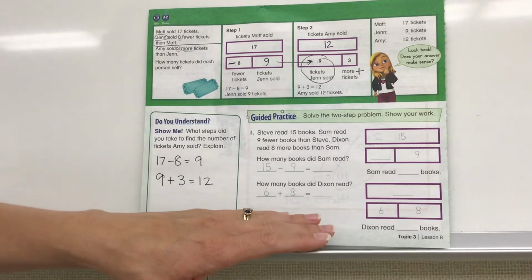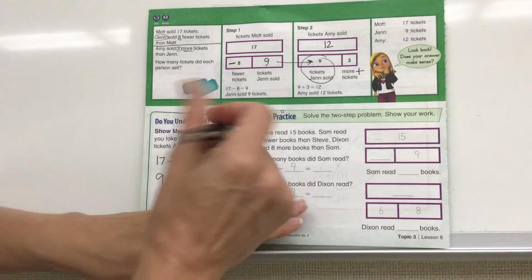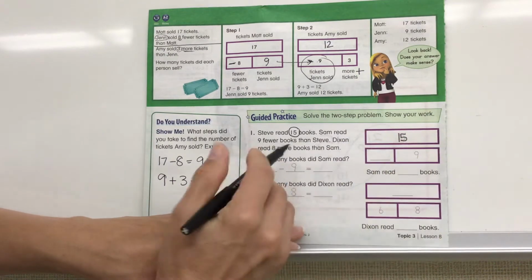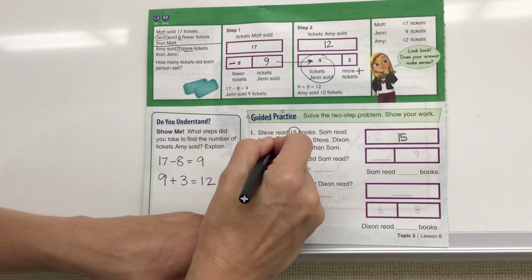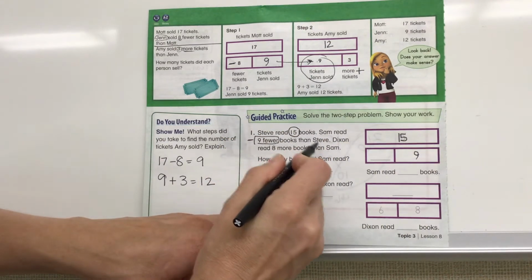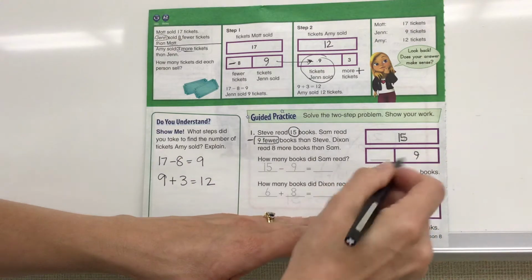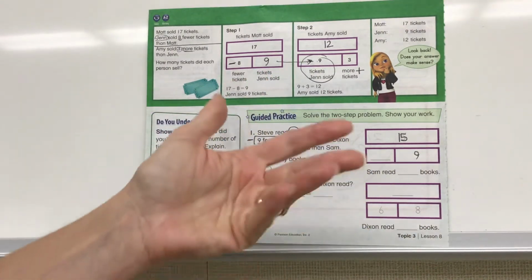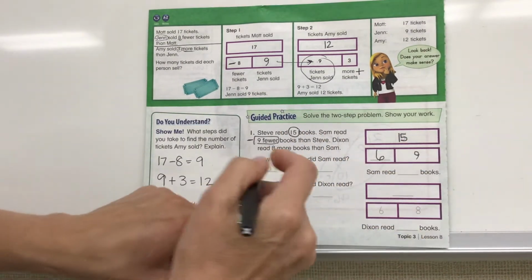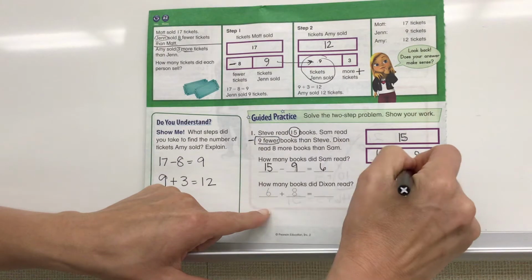All right, let's take a look at this next one. So we're doing two-step problems again. We have to solve the first part, then the second part. Steve read 15 books. So right here we have our 15. That's our total that Steve read. Sam read 9 fewer books than Steve, so 15 minus 9. Let's solve that part first. What plus 9 equals 15? We can count up. We can start at 9, 10, 11, 12, 13, 14, 15. I counted up 6. 6 plus 9 equals 15. So how many books did Sam read? 15 minus 9 fewer equals 6. So Sam read 6 books.